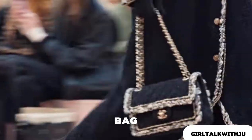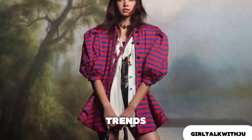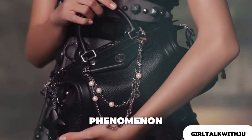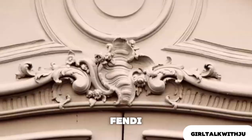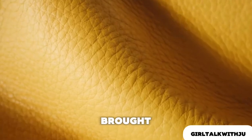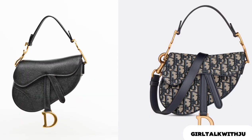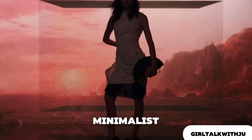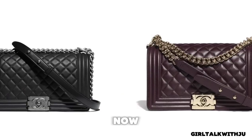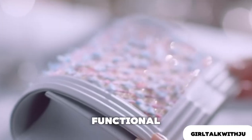The evolution of the It bag, why these bags matter. Before we get into specific 2025 handbag trends, let's talk about the evolution of the It bag and why it's such a cultural phenomenon. In the 1990s, we had the Fendi baguette, made iconic by Sex and the City. The early 2000s brought us Louis Vuitton's multicolor collection and the Dior saddlebag. The 2010s saw a shift toward minimalist luxury, think Celine luggage totes and Chanel boy bags. Now in the 2020s, we're seeing a mix of nostalgia, modern luxury, and functional design.